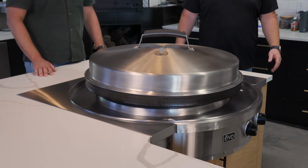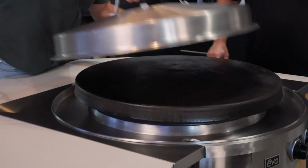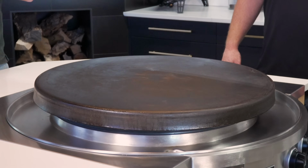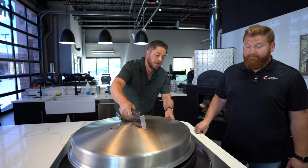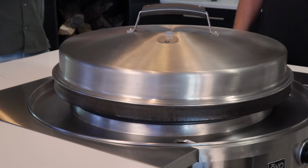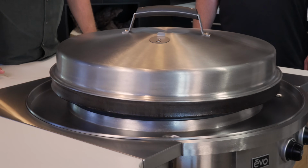What is it? So this is an Evo skillet. So this would be more of a niche product that you're gonna put in your outdoor space. It's a 30-inch cooktop. It's indoor and outdoor. So I actually do put these in a lot of outdoor kitchens. If you wanted like the coolest outdoor skillet you can get, this is it.